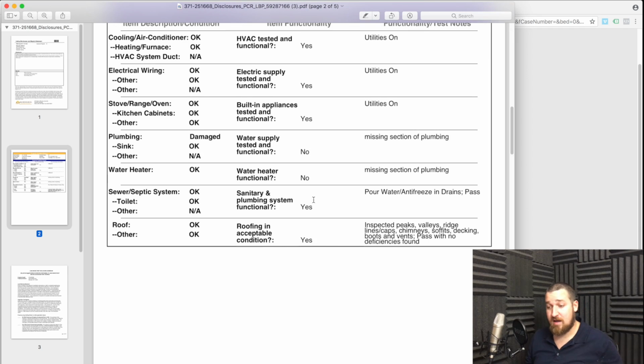And then as far as the sewer, septic, drainage, whatever system, you can see that they said they poured water and antifreeze in the drains and everything was fine. And then the roofing, they took a look at the roof. It looks like they might have actually gotten on top of the roof, inspected all the peaks, valleys, ridges, so on and so forth, and they said that it was totally fine.